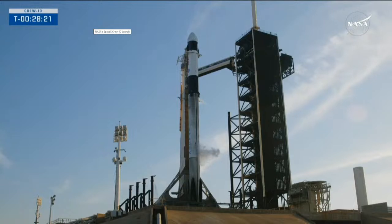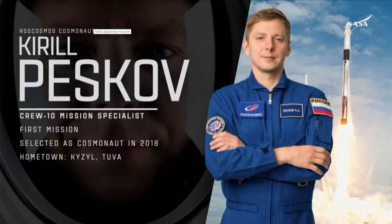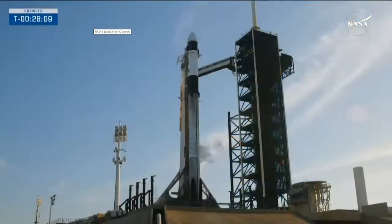And the second mission specialist is Kirill Peskov. The Roscosmos cosmonaut was selected as a cosmonaut in 2018 and will also be making his first space flight today. This is really the ultimate of Kirill's very curious and adventurous nature. I hear he loves to discover all aspects and areas of Russia and the U.S. now in his SUV, and he is always exploring, so this will be the ultimate of his exploration today for him and for all of his crew.